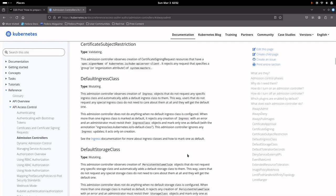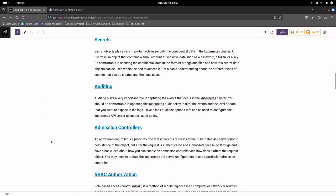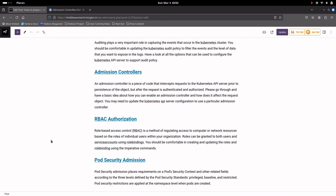So you will get to know, while you go through the course documentation, what type of admission controllers you might need to enable, and you can get into the details of those admission controllers over here in this documentation. So that is all about the admission controllers.